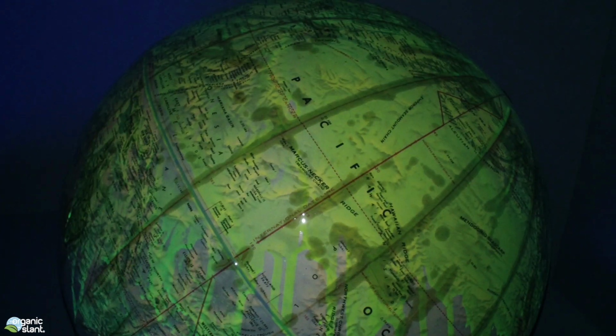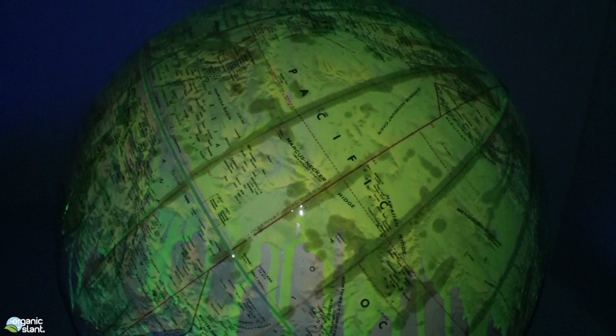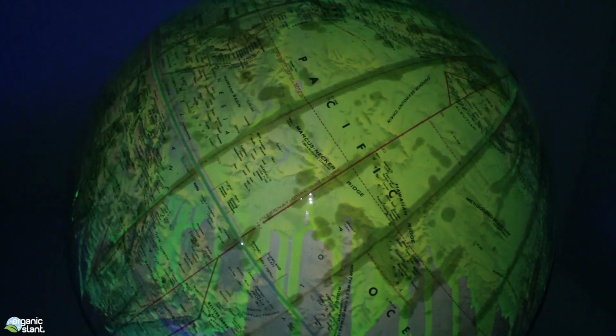A gram of this stuff can produce more radioactive atoms than all the grains of sand on all the beaches on Earth. A single gram when it's atomized and aerosolized. And hundreds of tons of it was.